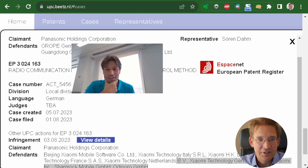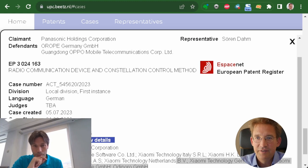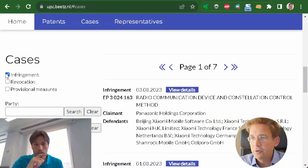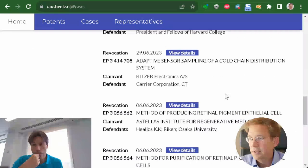so we can see the details of the claimant and the defendants and the other UPC actions. So we see further UPC actions related to the same patent. That's really useful. We can look not only for infringement cases, but also for revocation actions, and these are also in chronological order.